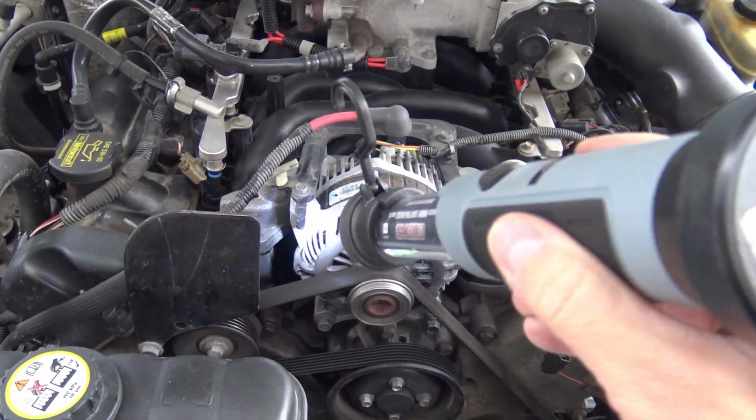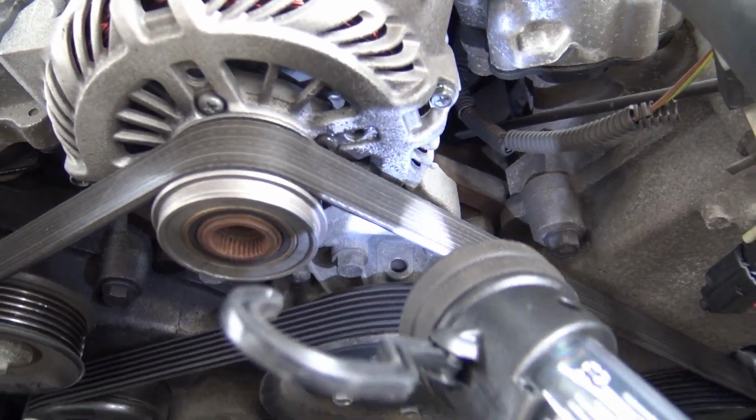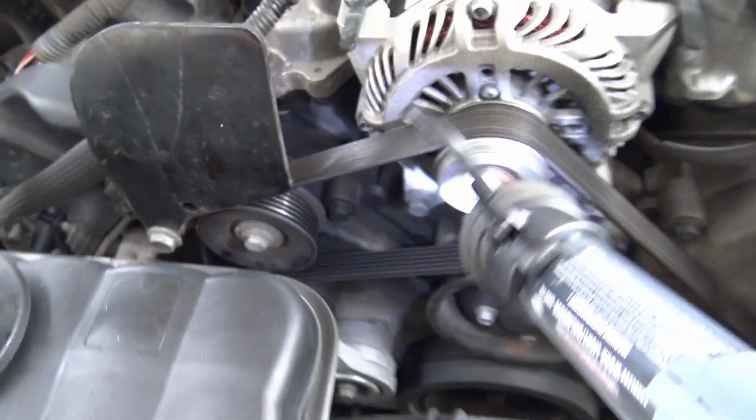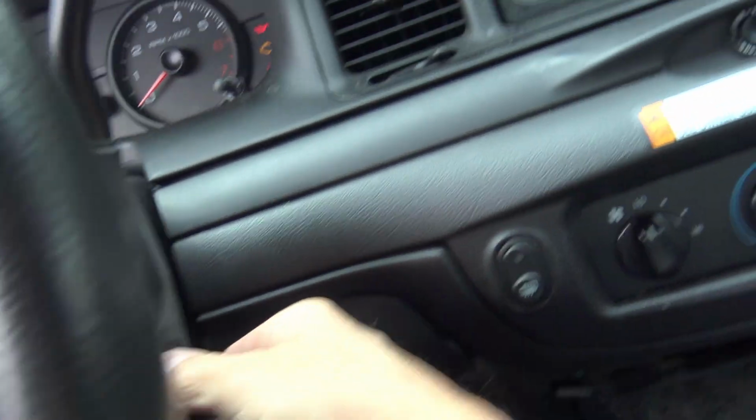It also looks like it has a relatively new alternator, which I often see replaced. You also can check the belt, looking for any cracks, any abnormal wear. This one looks good. So everything looks good so far. All right, so the engine looks good. Let's start it up and listen to it when it starts up cold. Let's start her up.